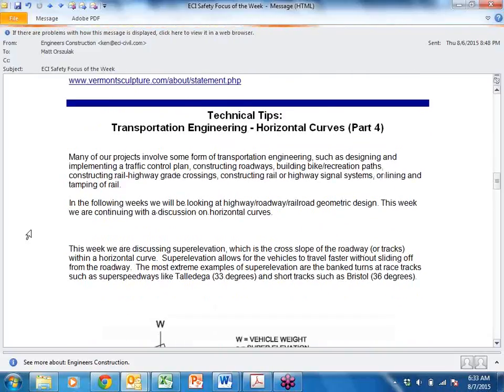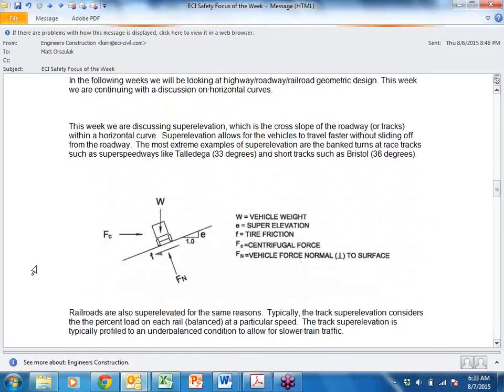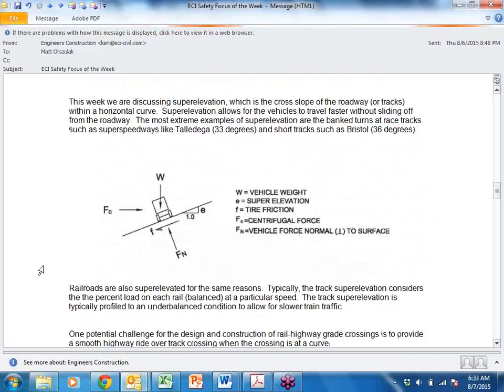Technical tips. Transportation engineering, as we've been talking about for the past several weeks. This week we're talking about super elevation, an item which has come up on a couple different jobs this week. That's defined as the cross slope of a roadway or tracks within a horizontal curve. So super elevation allows vehicles to travel faster around that curve without sliding off. The most extreme examples of super elevation, of course, are the bank turns at racetracks like the super speedway at Talladega at 33 degrees, and short tracks like Bristol where it's even steeper.